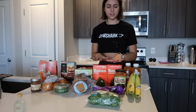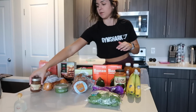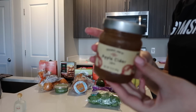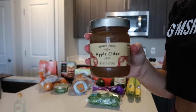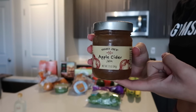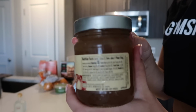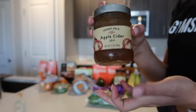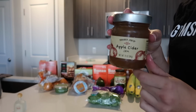Okay, we're gonna go with refrigerated things next so I can put them away. Starting with this stuff because, oh my gosh, they were giving samples out of this and I am addicted. I had it yesterday when I got home, and I had it on a bagel this morning. It is apple cider jam. Macros are pretty stinking good. I only used a serving on half of my bagel. Next time I do it, I think I'm gonna put some cinnamon on top, but other than that, super good.